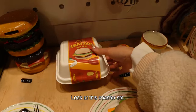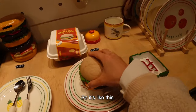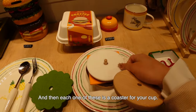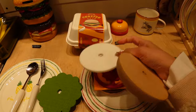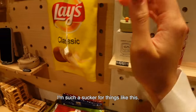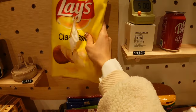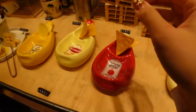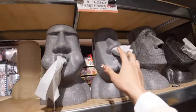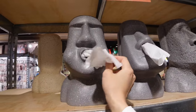Look at this coaster set. So it's like this. And then each one of these is a coaster for your cup. I think that is so cute. I'm such a sucker for things like this. Wow. Tissue box.